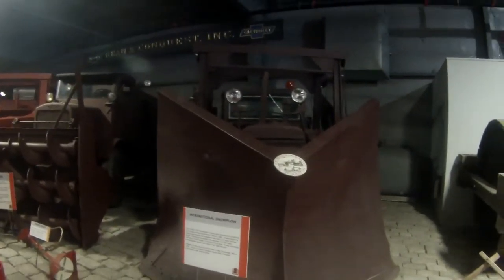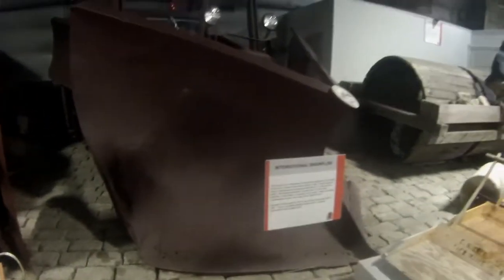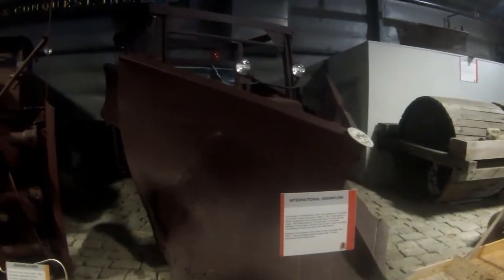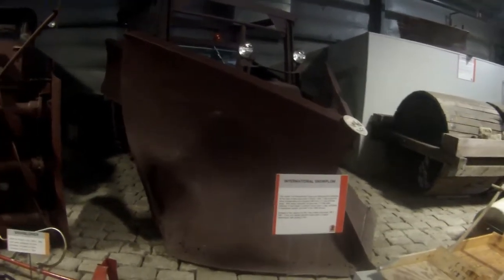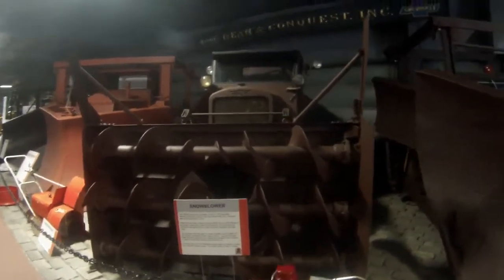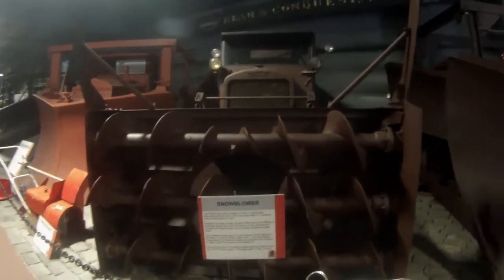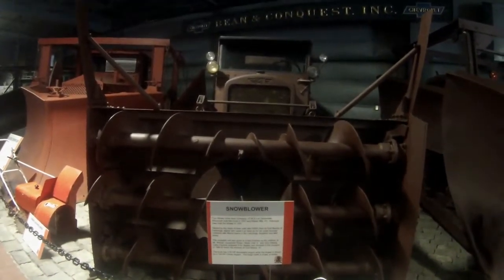The 1940 International. Quite the rig to haul the plow up and down and whatnot. And there's a wing on either side. Obviously, the '68 blizzard was the last time this particular one was used. And of course, if you can't get through with the V-plow like this, well, you might as well get a nice big snowblower. This was 1937.